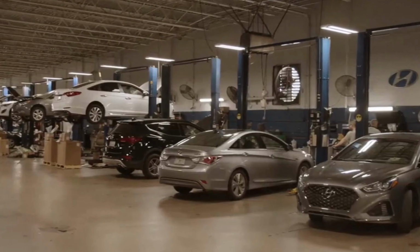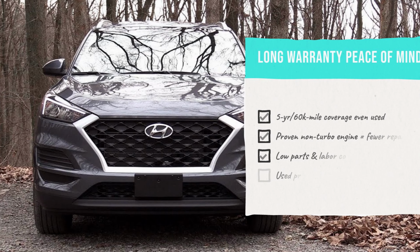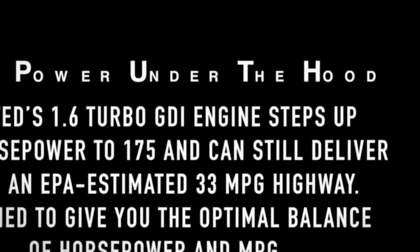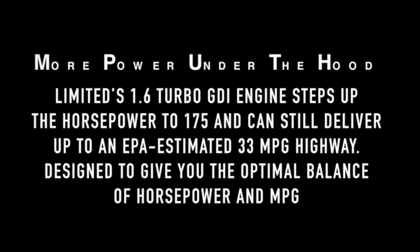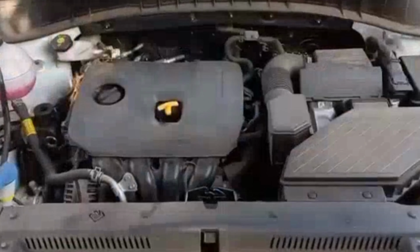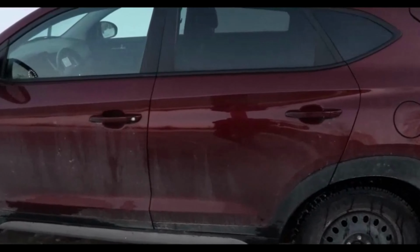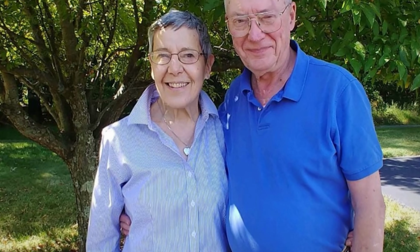The real kicker is Hyundai's warranty. Even on used vehicles, you get a 5-year, 60,000-mile basic warranty and a 10-year, 100,000-mile powertrain warranty from the original sale date. Buy a 2022 with 40,000 miles, and you could still have years of powertrain coverage left. On a fixed income, that peace of mind is hard to beat.